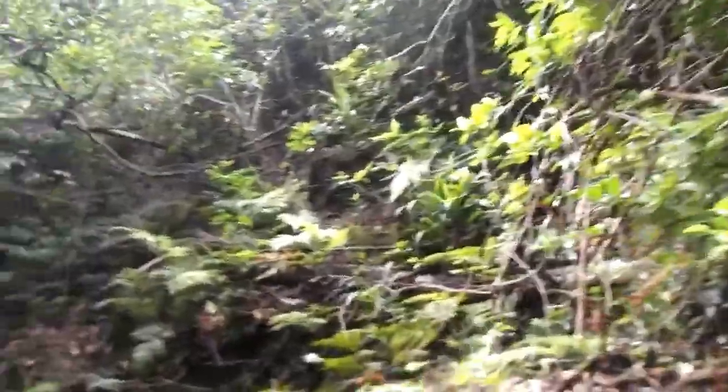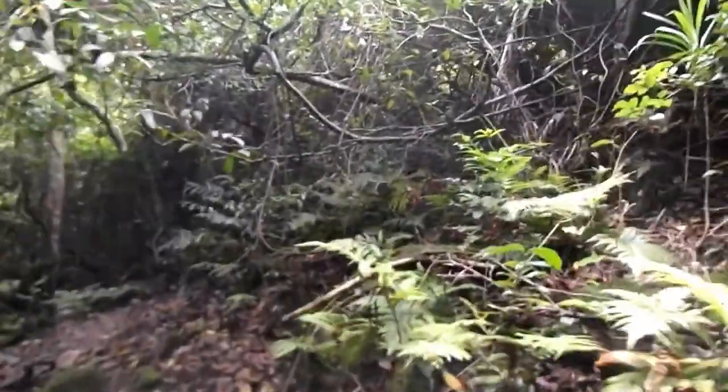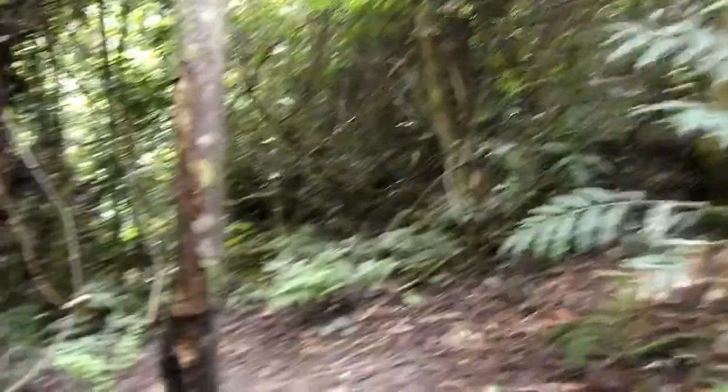So pretty through here, so green. If you like green, this is a spot for you. Looks like we've got a bit of a steep descent again, so I'm going to stop filming.